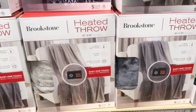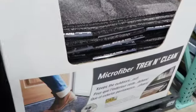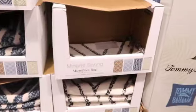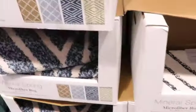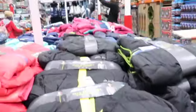Then they have this cozy heated throw for $29.99 and this microfiber trek and clean rug for $10.99. Mineral Spring microfiber throw rug on coupon today for $11.99. Look at these really cute Eddie Bauer jackets for boys and girls for $19.99.